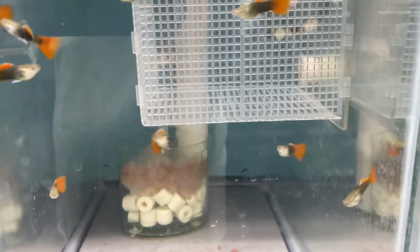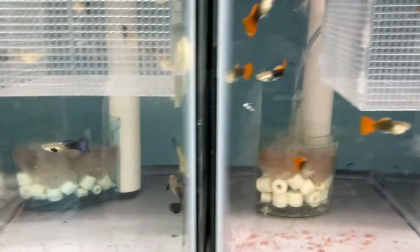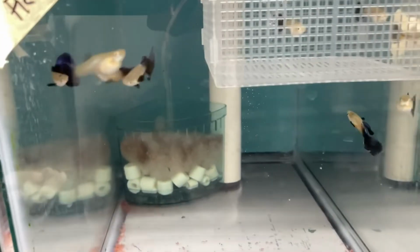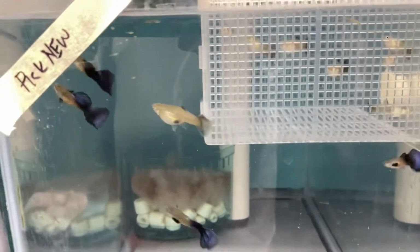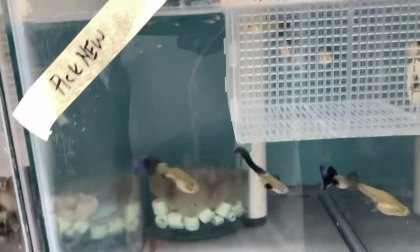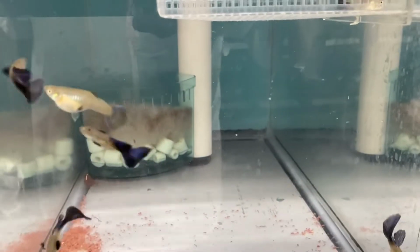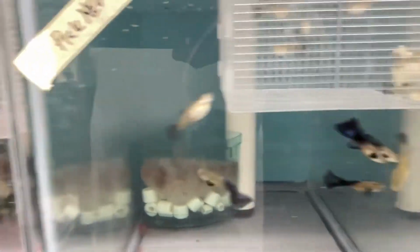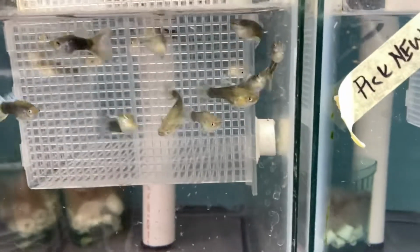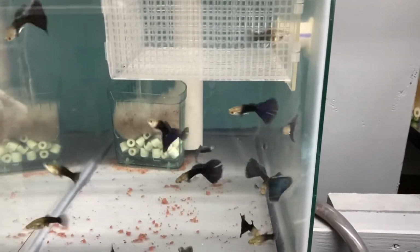These are young. These are only like 4 months old. These are my dark purples, American purples. I just happen to like the color in the pectoral fins, the purple in the pectoral fins. There's another tank of those lemonades. I have a few trios that have black purples available.